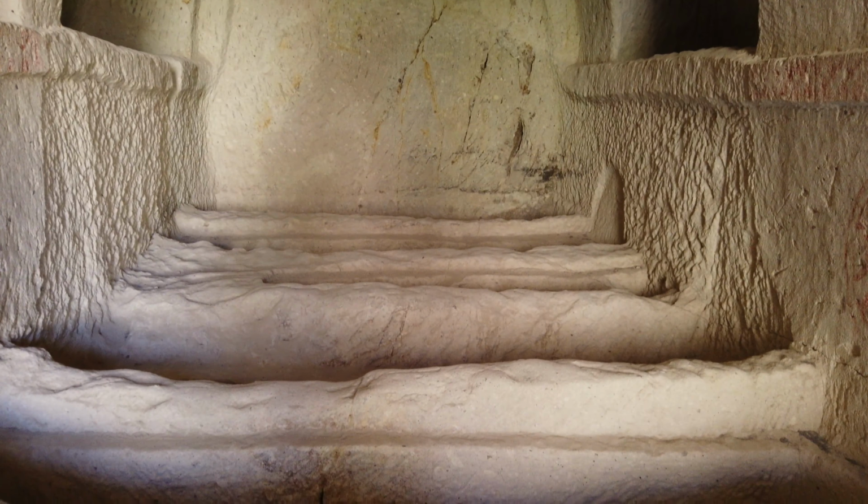This is called the Pantocrator Church, and we didn't realize when we first stepped in, but below us are actually the tombs of children and adults.